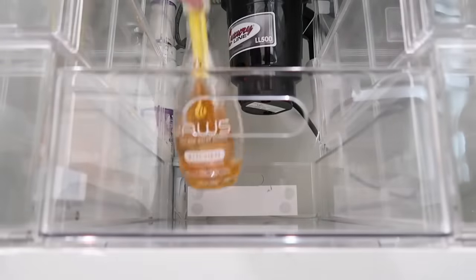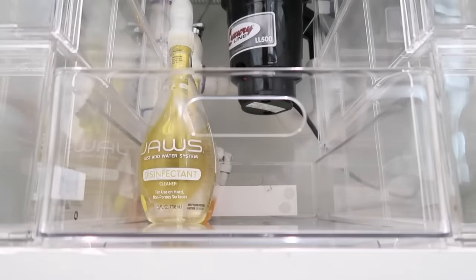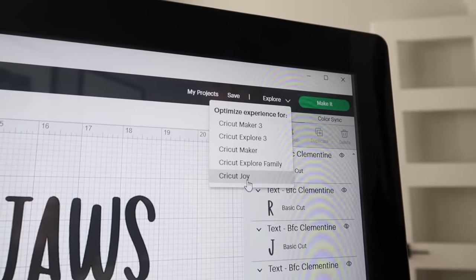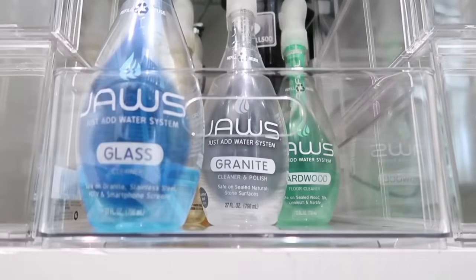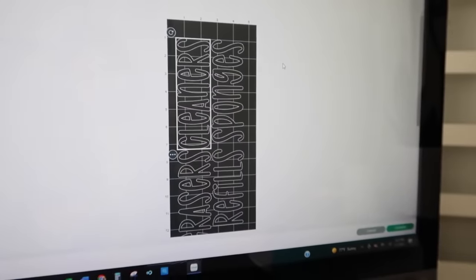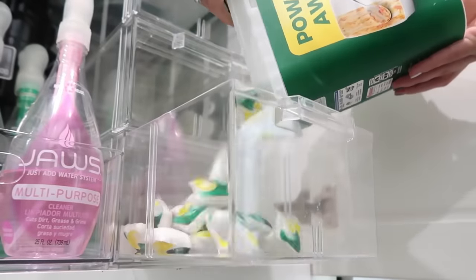So this software is really easy to use. In Design Space, you can create it, and then it cuts it for you through the Cricut Joy. And even if you're doing actual labels, I didn't realize until the first time I used it, it even cuts it out. So all you'll have to do is peel it like a sticker and put it on. Now, since I'm not doing that type of label, I'm doing words, I'm gonna show you how I use transfer tape to put it on. And it is super easy, I promise.